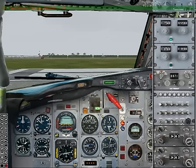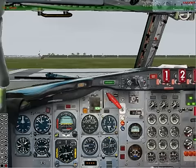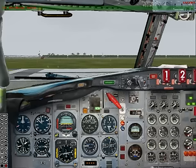Cabin pressure and temperature set. Engine bleed switches. 1 and 3 open, 2 left and right closed. PAX, 2 on. Flight recorder, repeat. APU master switch, off. APU light, off. Shoulder harness, on. Thank you, that's checklist complete, and call for taxi, please.